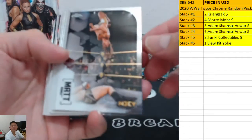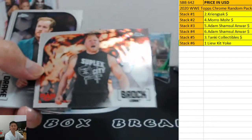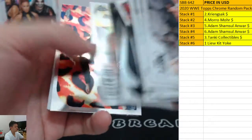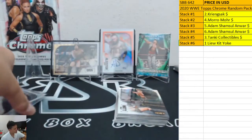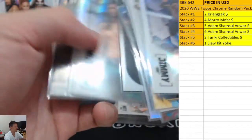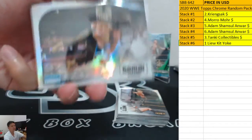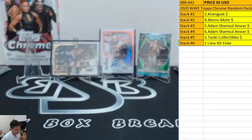And Adam's. Got a couple of nice cards as well. Cameron Grimes, Finn Balor, nice Brock Lesnar. I like this guy, Dexter Lumis. It's a rookie card. Got the John Cena. It's all the base. And then you also got a couple of nice refractors as well. Bro, Matt Riddle. You got a fantasy match of Lita versus Charlotte Flair. And you got a Kairi Sane variation. Nice one. Got a King Booker. And the fantasy match, Eddie Guerrero versus Rey Mysterio. And Braun Strowman, refractor as well. Nice one. Oops, sorry. These are Adam's. Hardy, what's up?